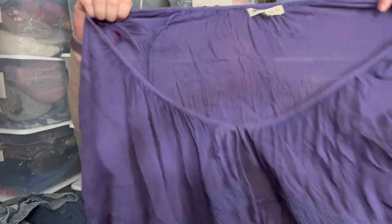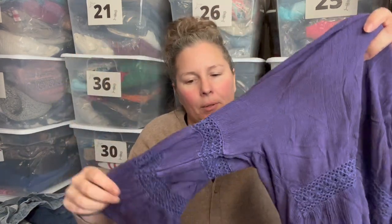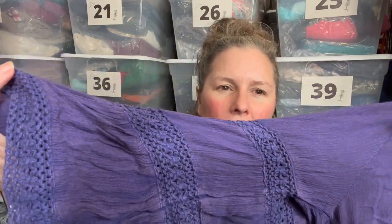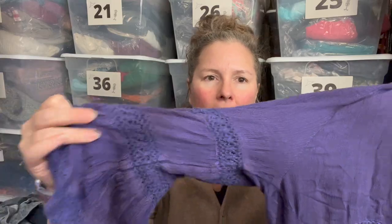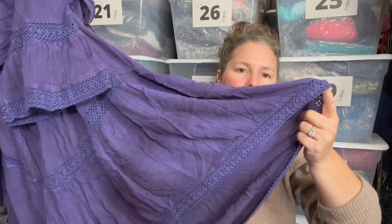This one was new with tags. It's a size 3X, and it's just a boho top in this open shirt, like a cardigan kimono top almost, with this kind of bell sleeve and this purple crinkle fabric, and it has these crochet inserts. This is really cute. It's a longer line, has a crochet detail on the bottom hem.